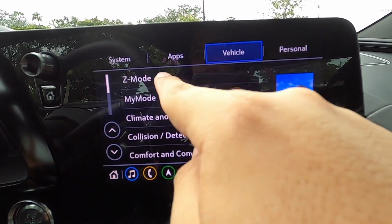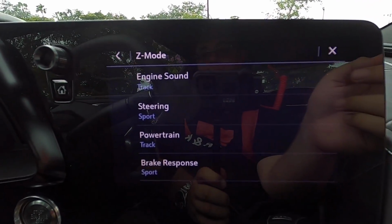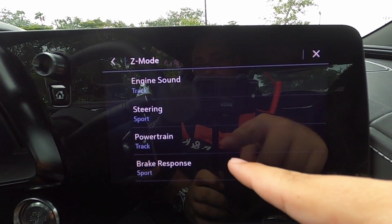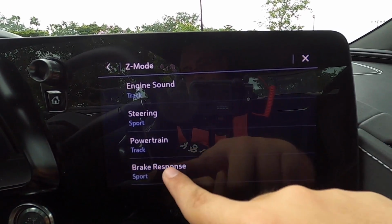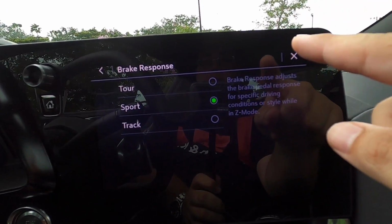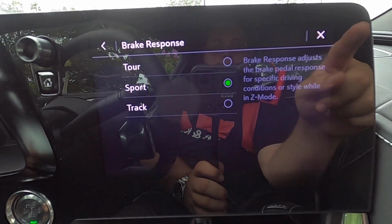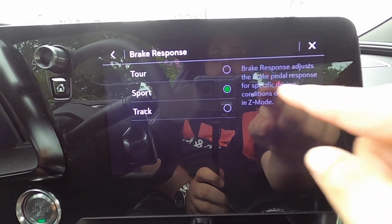Vehicle. This is where you can configure Z mode. So James has engine sound set to track, steering, sport, powertrain, and something I've never seen before when it comes to vehicles with an individual setting or personal setting is your brake response. So you can choose to have your brake response in Tour, Sport, or Track. So it says brake response adjusts the brake pedal response for specific driving conditions or style while in Z mode.